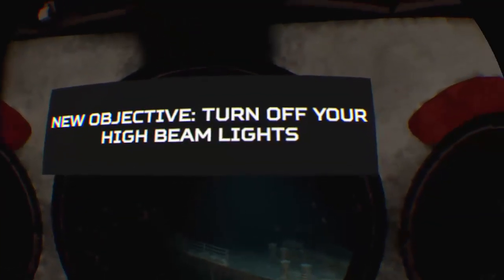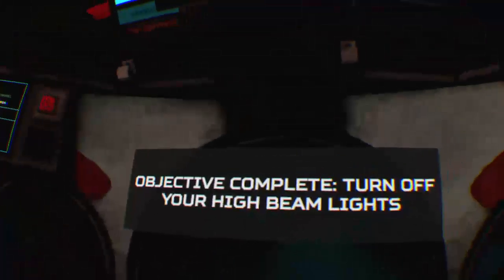Don't blind me! Turn off your lights! Do you even know what you're doing? Sorry, yeah. Where to now? To the port side anchor.